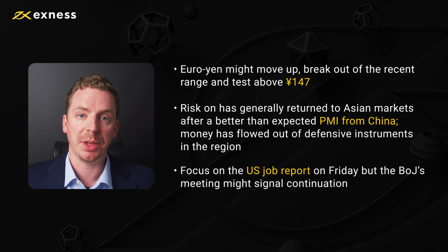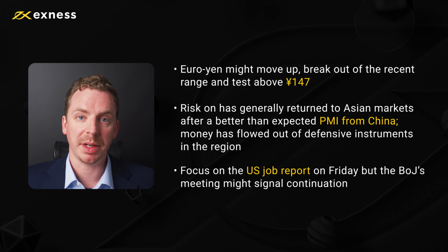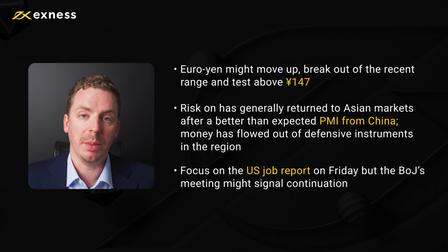The critical release to monitor for traders who were to take the idea this week is the American job report, the NFP, and average hourly earnings and American unemployment on Friday. And also on Friday morning GMT, there is the meeting of the Bank of Japan with some possible comments in the press conference afterwards.